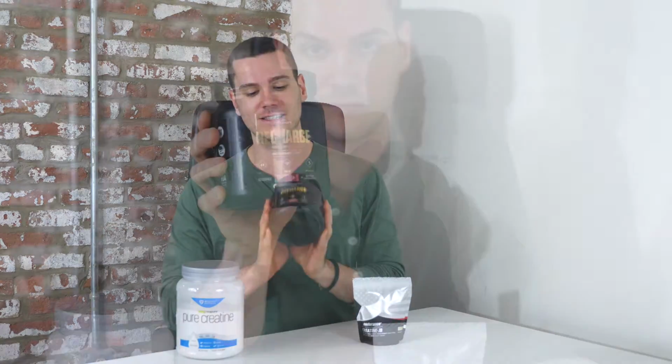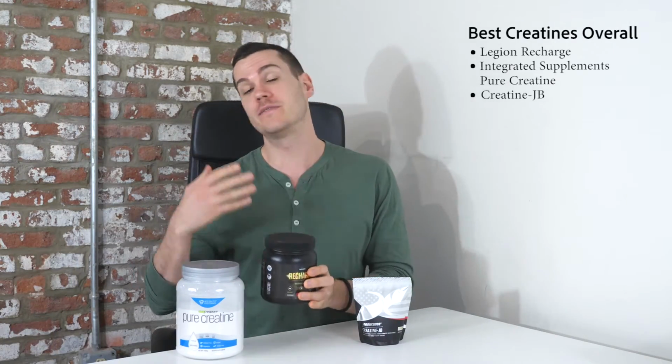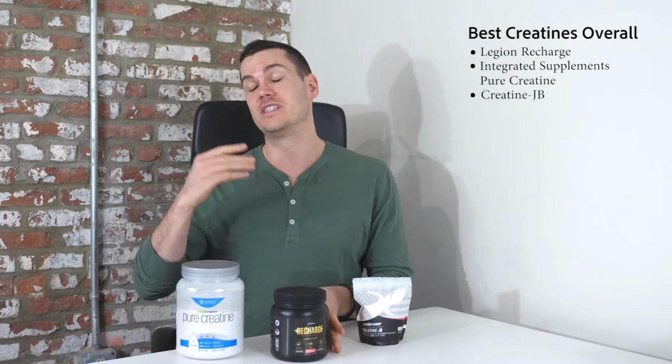Okay, so these are my 3 favorite creatine products across the board, my favorite all-rounders. And number 1, the best creatine product that I've tried is Legion's Recharge. It doesn't just have 5 grams of creatine, it's also got 2 grams of L-carnitine L-tartrate, which has been linked to everything from improved recovery to improved focus to increased muscle mass.